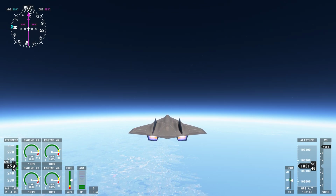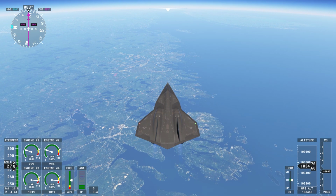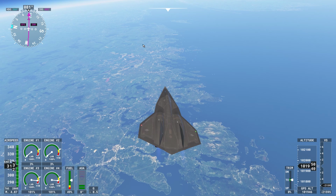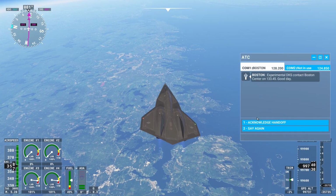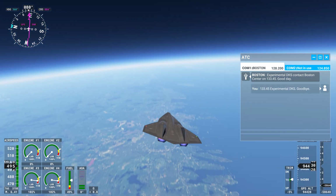Experimental Delta Kilo Sierra contact Austin Center on 133.45. Good day. Right up the coast of Maine. Probably go right over Bar Harbor. And we got to say goodbye to the air traffic control. 133.45 experimental Delta Kilo Sierra. Goodbye.